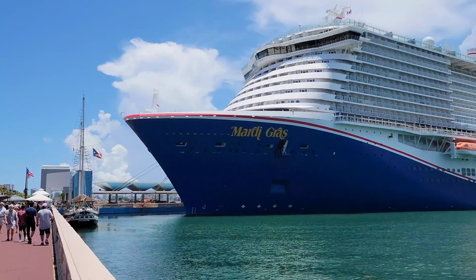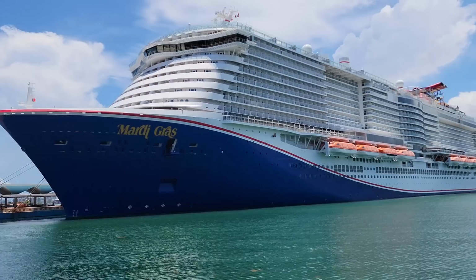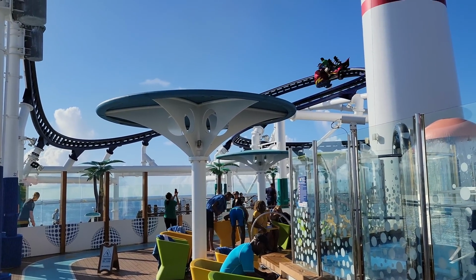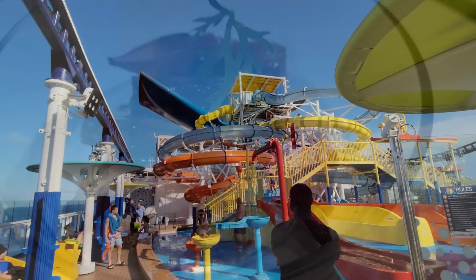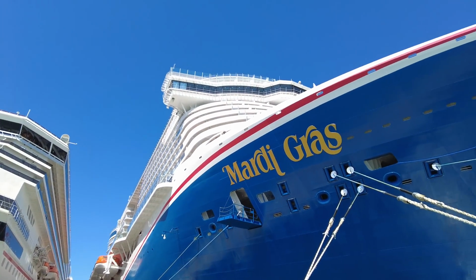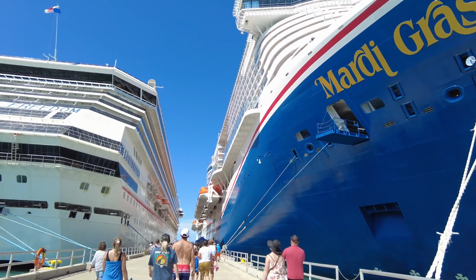Today we're taking you on one of Carnival Cruises' newest ships for a complete tour. The Carnival Mardi Gras has the first roller coaster at sea, Family Feud Live, brand new restaurants to Carnival Cruises, and more. How do you decide where to spend your time and what's included and costs extra? We're going to tell you everything you need to know about the Carnival Mardi Gras to help you plan for your trip. So stay tuned for all that and more.